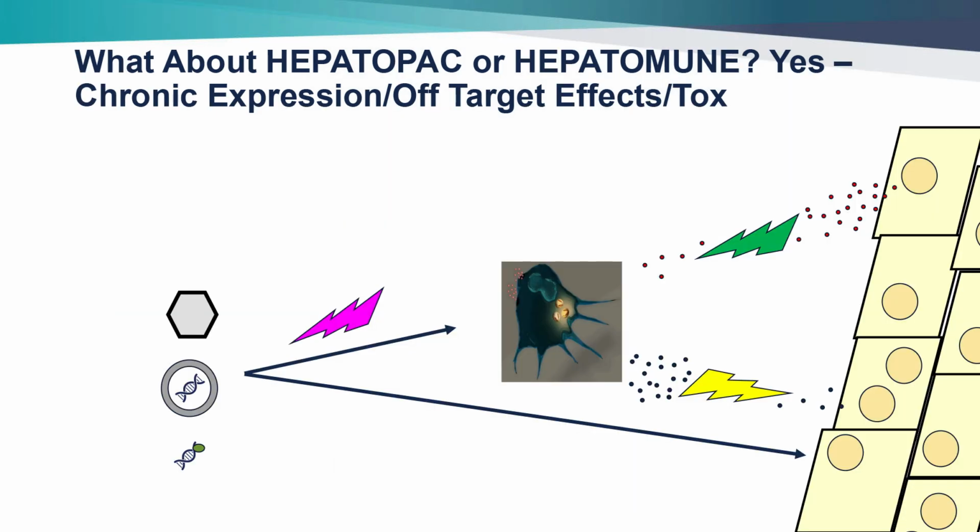Groups that are using viral vectors have very similar questions as those that are using other delivery systems, but they also have the added concern that the vector will cause an immune response. It could be pre-existing cross-reactive antibodies, or it could be a de novo innate or adaptive immune response. For these groups, we feel HepatoImmune might be more useful for them.